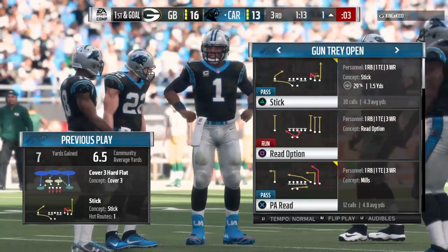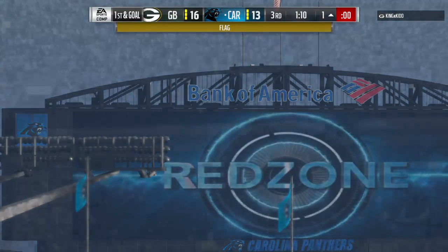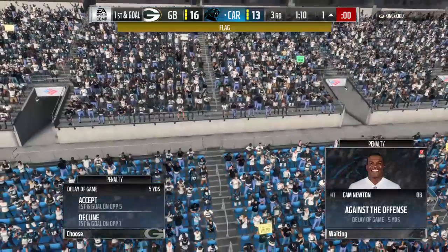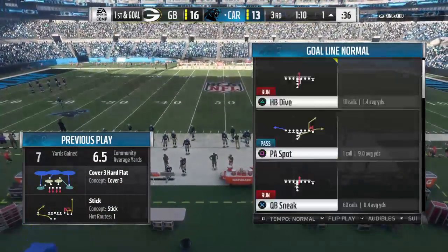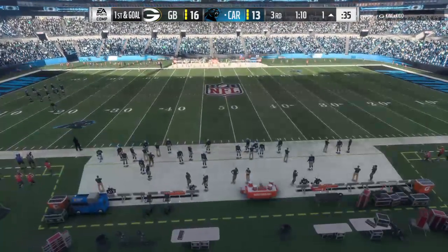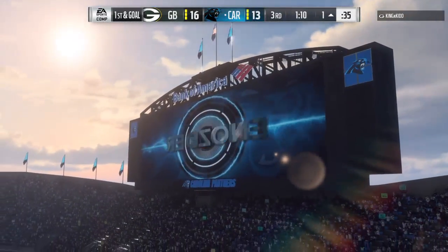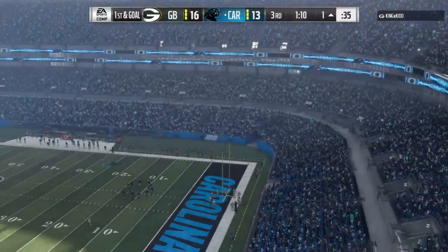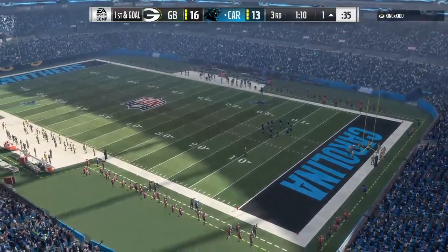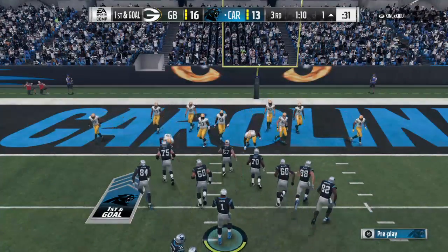Time running out here on the play clock. Offense walks to the line for play number 7 of the drive.